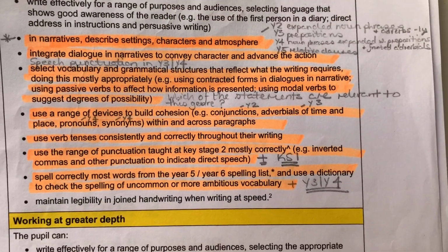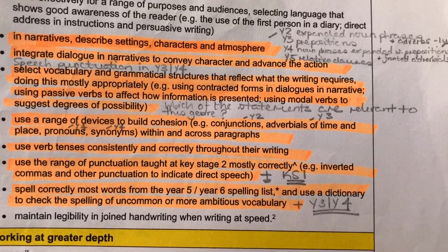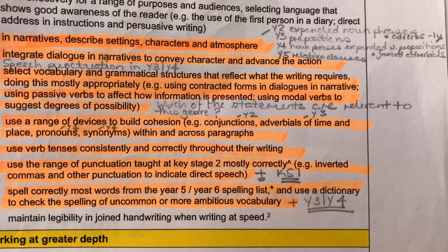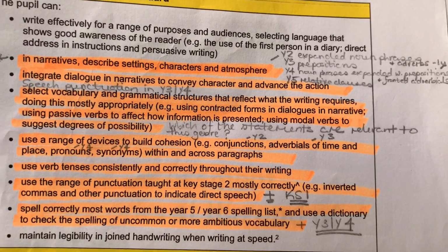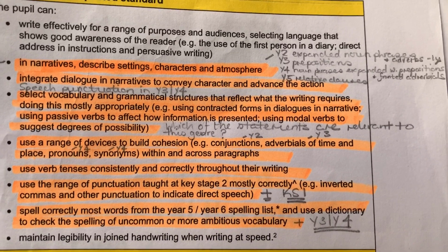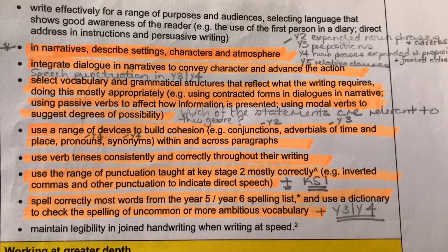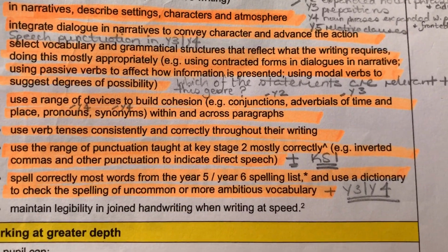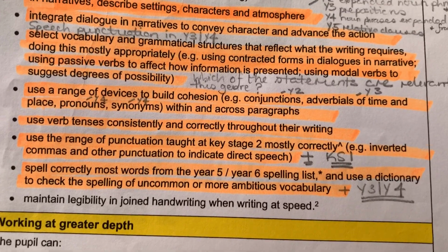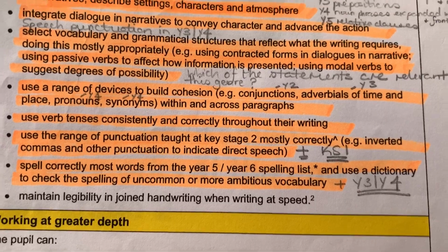Then coming to the basics, verb tenses are used consistently and correctly, and use the range of punctuation taught at Key Stage 2 mostly correctly. And that is about using it well to emphasise different elements for the reader and to make it more accessible for the reader. Then you've got your spelling, which does have to be pretty spot on, Year 3, 4 spellings, as well as Year 5, 6, and then legibility and joined handwriting.